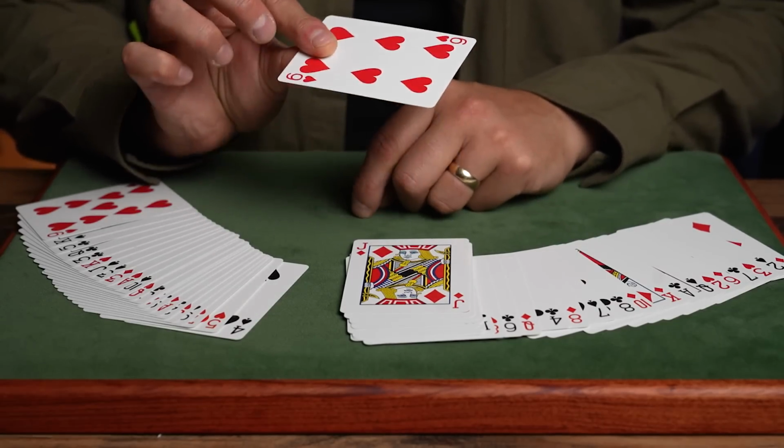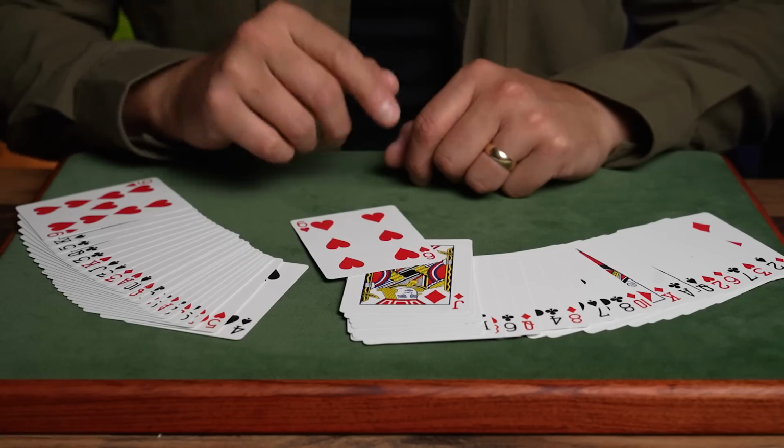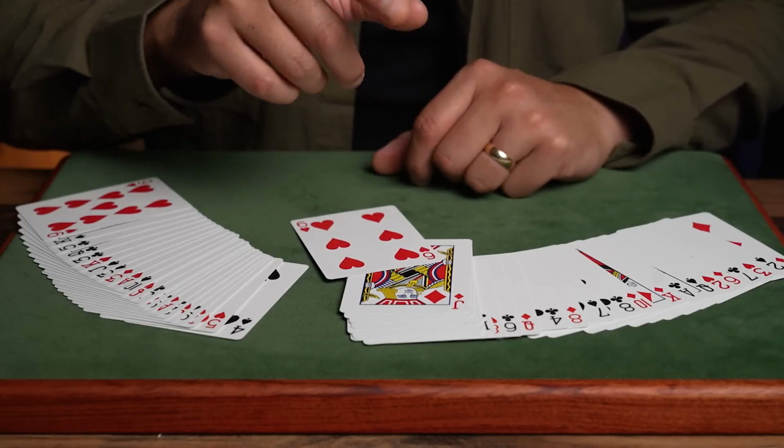It sure is. That's an incredible trick, and the secret is hidden in plain sight. You'll see what I mean.